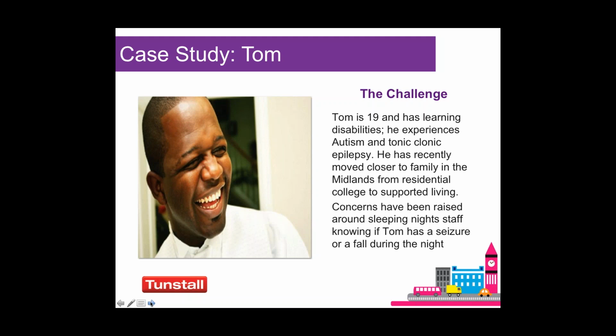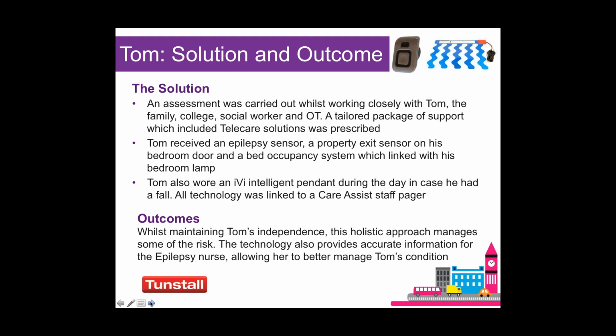Recently, concerns have been raised around sleeping night staff knowing if Tom has a seizure or a fall during the night time. Now, he does have sleeping night staff, and he has recently been through transition, and of course, as many of you will know, there's less funding available than the childhood team. So we need to be more innovative and creative with our solutions. If we go to the next slide, we can see some of the solutions that we provided for Tom.